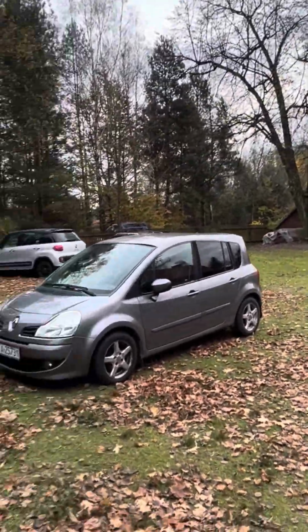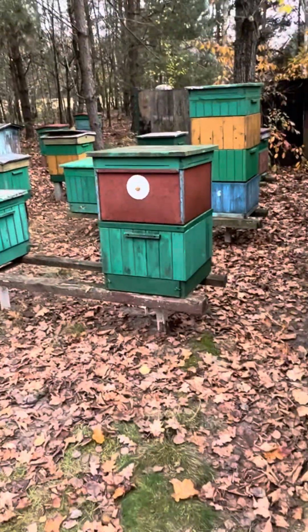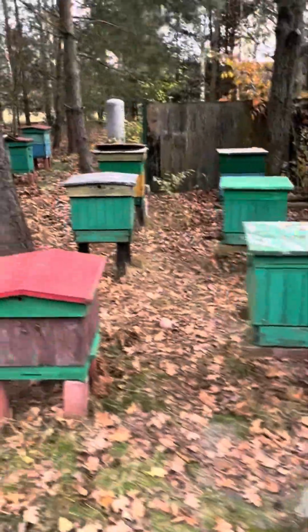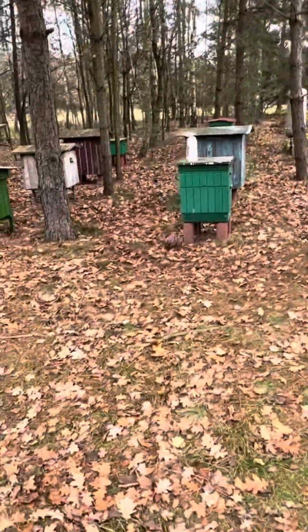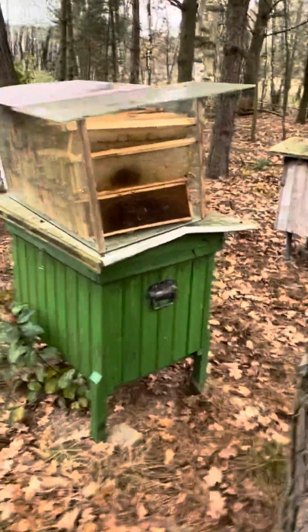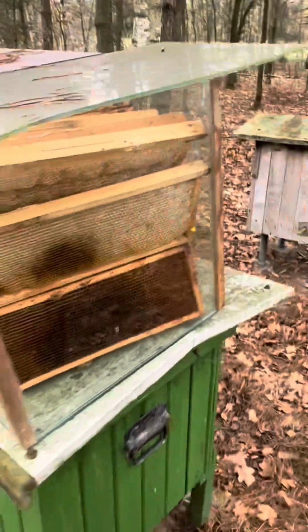And there's the big tree again. And here are the beehives. So they are beekeepers. And here are the combs of the bees. I don't really understand how this works. These are all the beehives. There's some more chickens.